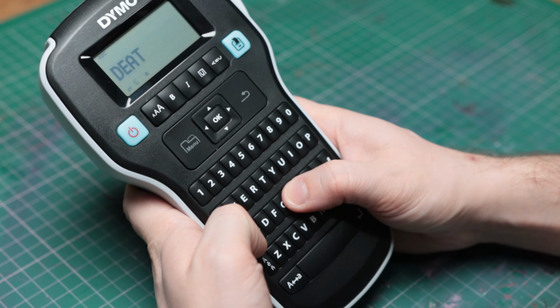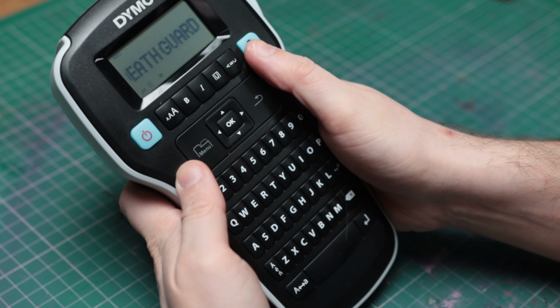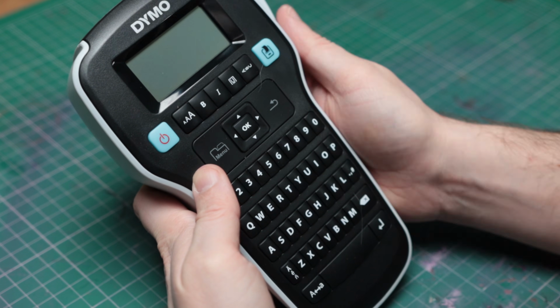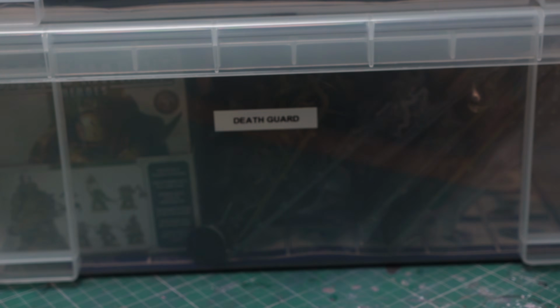This year, I want to carry out a bit of an audit on what I've got and make some sort of catalogue of my collection so I know what's there. Whilst I'm at it, I'll be labelling all the boxes of loose sprues and miniatures so I know exactly what's in each one of them. Not only will this remind me of what I have, but also where things are when I eventually come to look for them in the future.